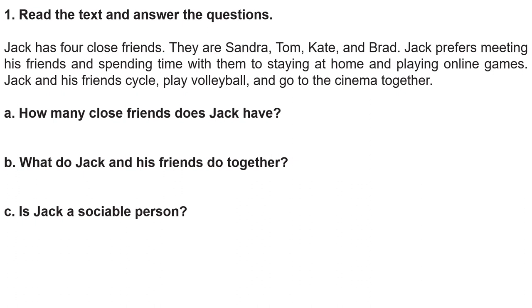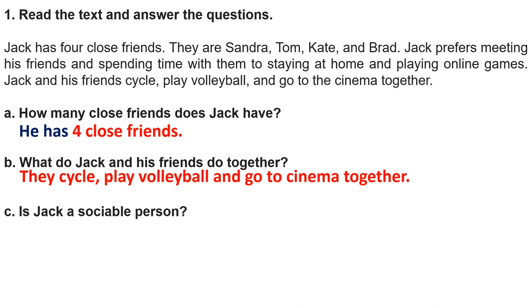A. How many close friends does Jack have? He has four close friends. B. What do Jack and his friends do together? They cycle, play volleyball, and go to cinema together. C. Is Jack a sociable person?